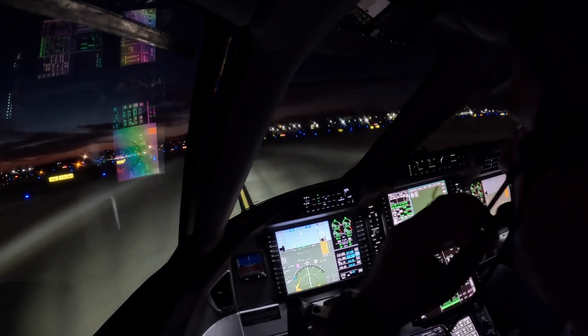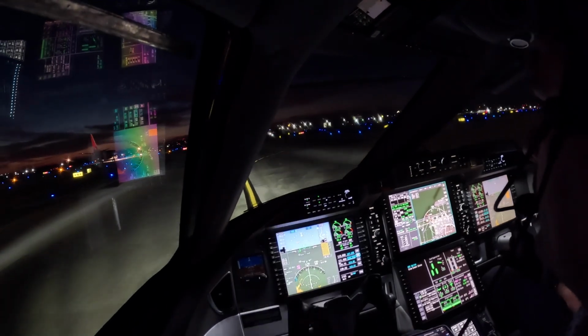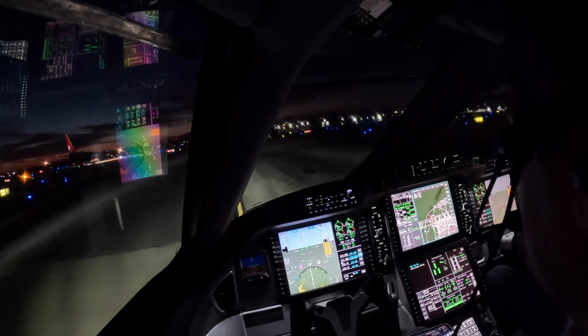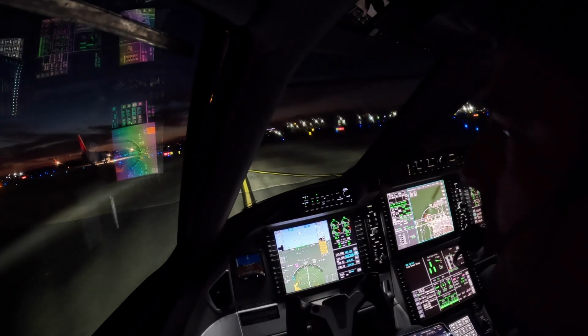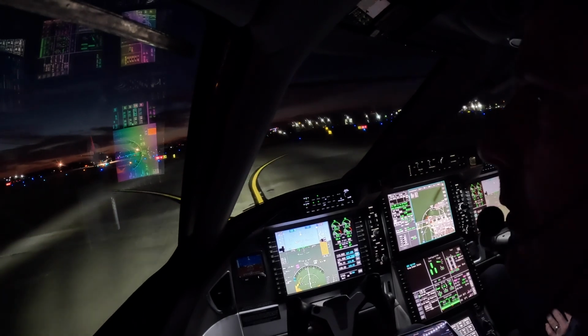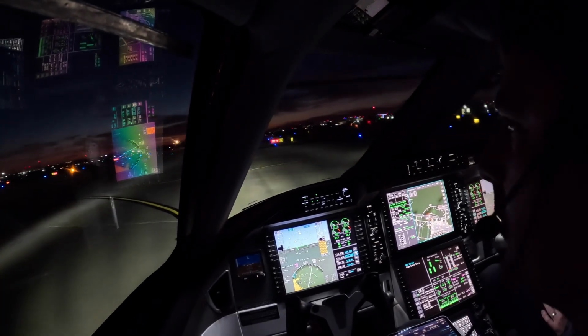Here's November 13. See it? He's asking for full length. Yeah, so that's why he's going to taxi all the way back, and then we'll just be here on November. I'm just going to monitor tower. I like it. And she did say November, right, at the end of the clearance? Correct. Okay, so we'll just pull up, November 13, November, and hold short here.